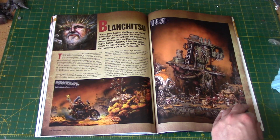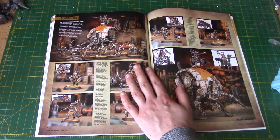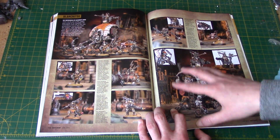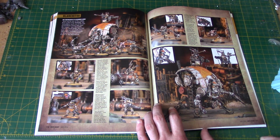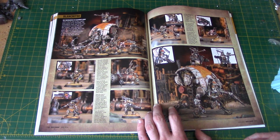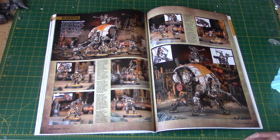Probably one of my favourite warbands I've seen for a while. So yeah, I love the big thingy here. I don't know what to call it. It's called the Rust Beetle. As you can see, it's made out of an Imperial Knight, I think Dune Crawler legs, and just various other pieces, and it's just awesome.